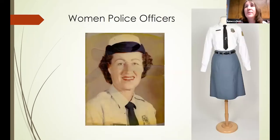More first, but moving away from elections for a second, I want to talk about public safety officers. So we have in our collection, not a recent acquisition, but an acquisition from the early 2000s, the uniform as well as the image of one of Columbus's first women police officers, Ina Ruth Wallace Early.